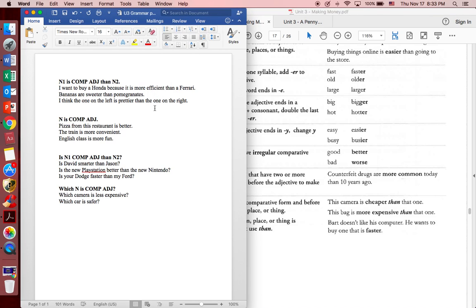So looking at the grammar patterns here, we've got noun one, is, comparative adjective, than, noun two. For example, I want to buy a Honda because it is more efficient than a Ferrari. Okay? So this first part of the sentence is not really essential to the unit grammar, but we use the pronoun here. What is it? It is a Honda. It is more efficient than. So we need that comparative adjective form.